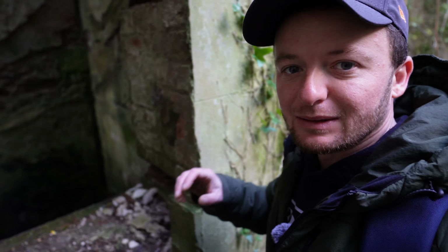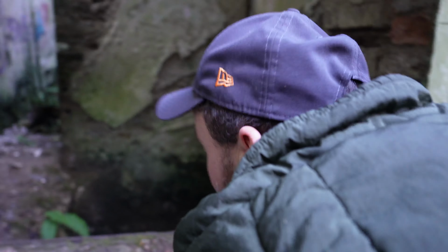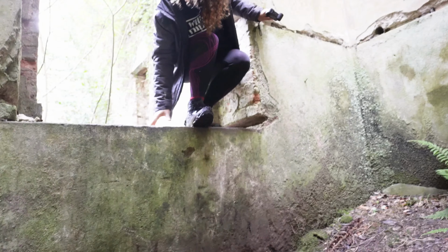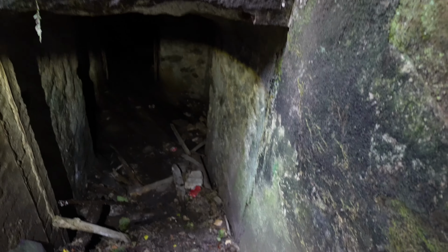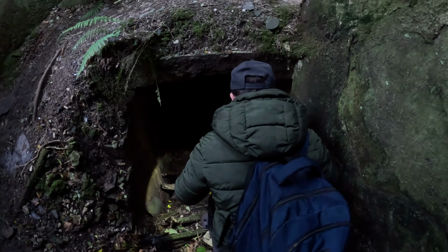We've just found another area that goes down underground. I'm gonna go find out where it goes. Let's go. This looks big. Let's go and explore this one. This looks super cool. In we go. Mind your step. Oh, wow.